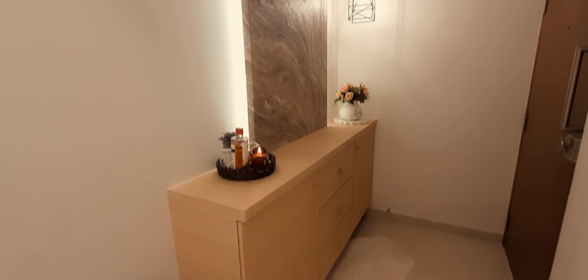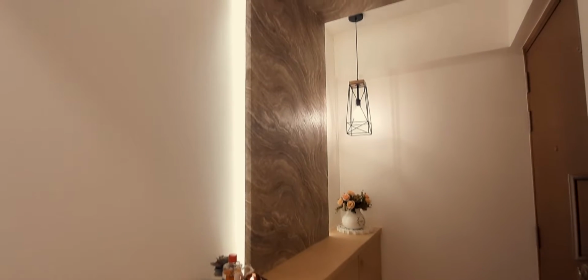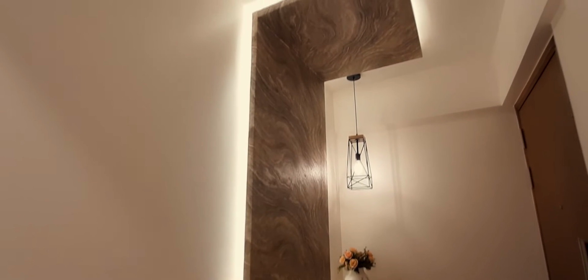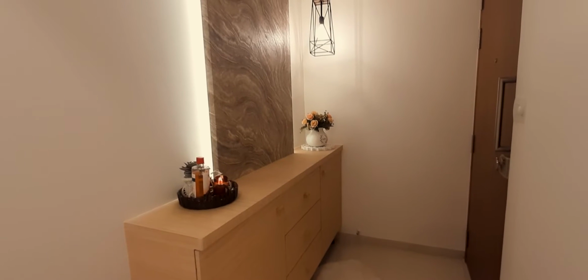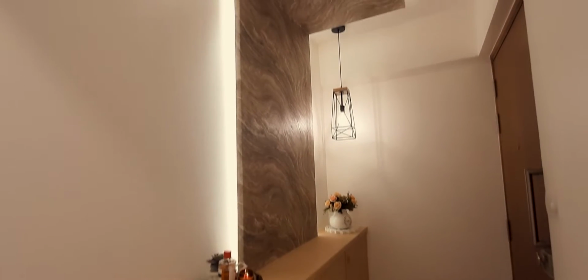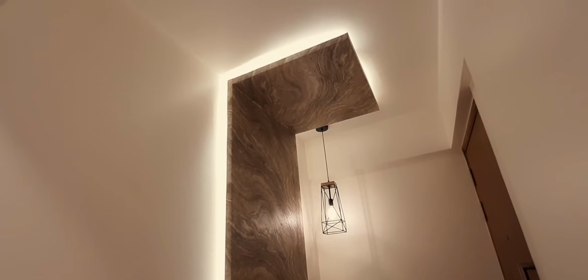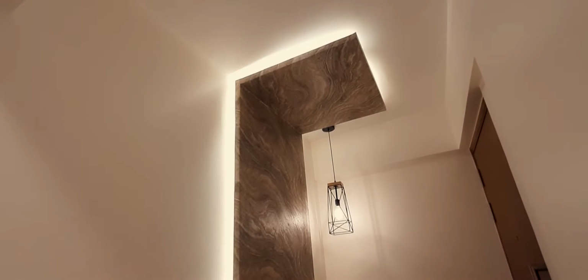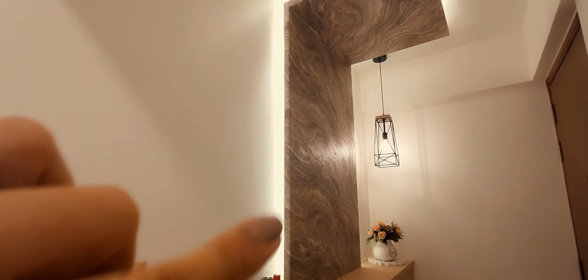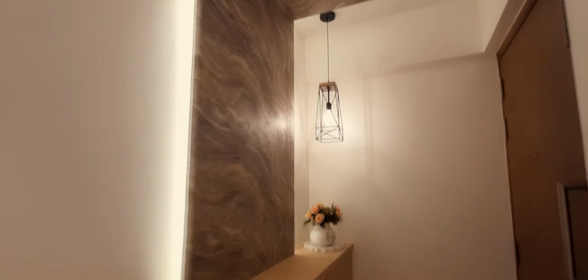In the center of the shoe rack is this lovely panel which goes right up to the ceiling. This central panel that we created above the console table anchors and makes this a very warm and welcoming space. We've provided this space with some LED lights, so it looks very beautiful with this diffused light which comes from the corners. We also have a hanging light in the corner.